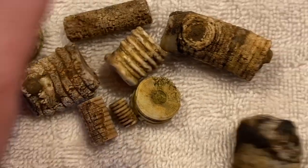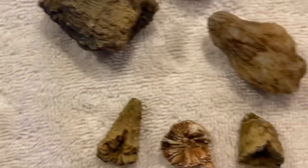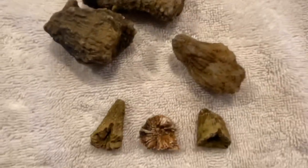Red-orange. All right, some bits and pieces of crinoid stems. Not too bad. Some more bits and pieces here of horn coral. Geodized horn coral and also others. So there you go on that.